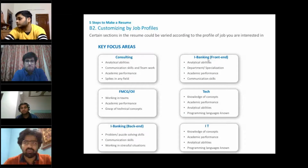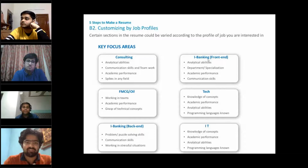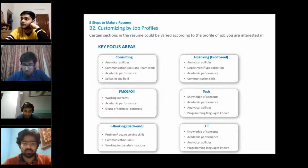So it's very important to not assume that every role requires a certain kind of skill set. For example, not every tech role would require, say, machine learning, or not everybody would require, say, web development. So it's important to talk to seniors, talk to people in those fields, and get to know what it is that these fields are looking for, right? So that you can highlight the important aspects of your resume when applying for them.